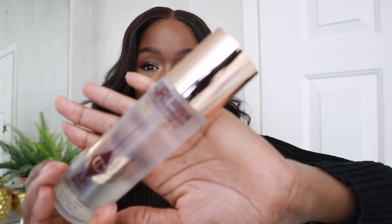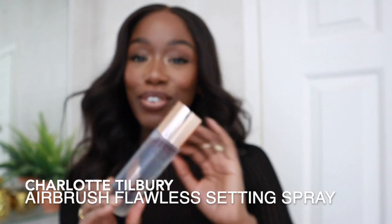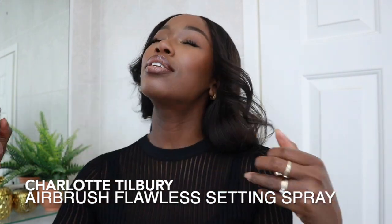The final product, I thought I was done, but I've forgotten one, is the Charlotte Tilbury Airbrush Flawless Setting Spray. This is definitely on my favourite products that I discovered last year. Not sure when it came out again, but that is when I discovered it. And do you know what, this is a new, oh yeah.